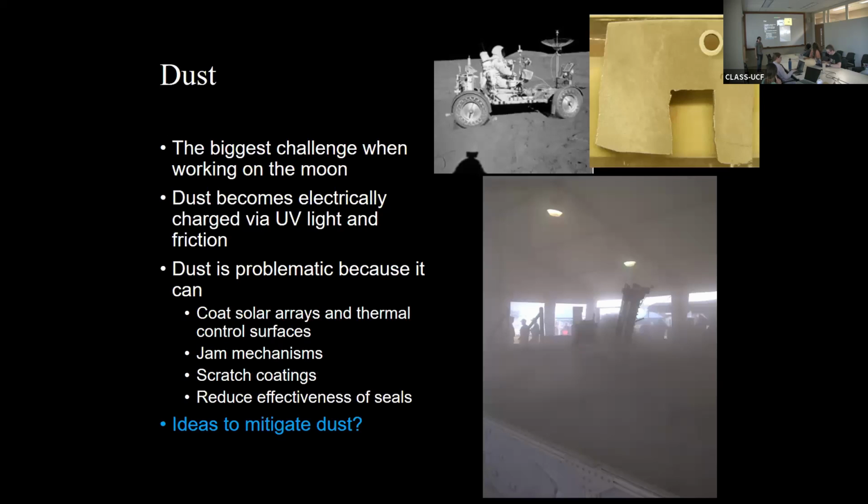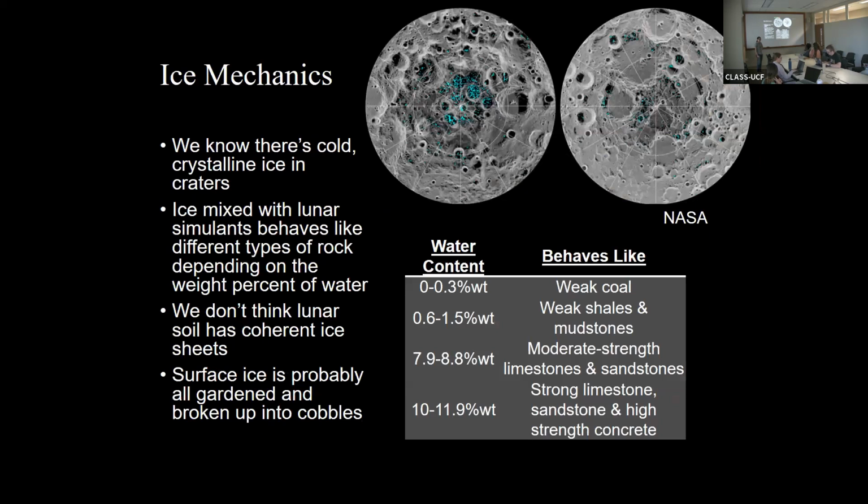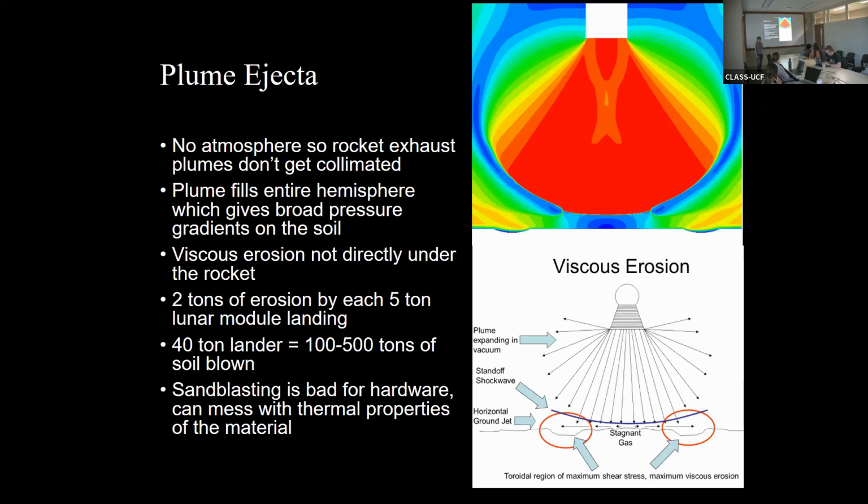Dust. It's dusty. It's bad. Ice. There is ice. Could be bad. I just want to get to the end, which is why I'm skipping through these. If you want to stop me, then please stop me. Plume ejecta. I really like this stuff. But we could be here for another hour. This slide flickers and I hate it. Well, then that's a reason.